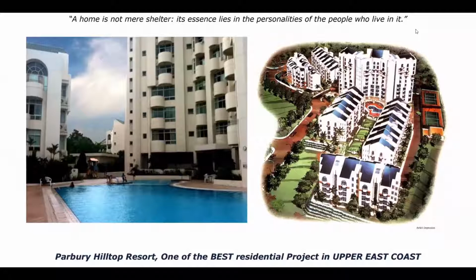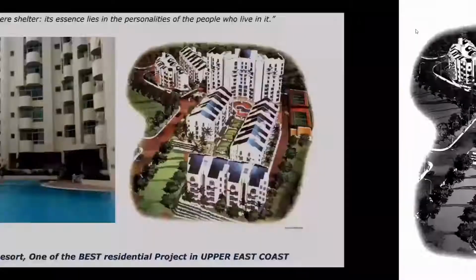I want to share with you this lovely freehold development on top of Parbury Hill Avenue. This is the swimming pool where we will showcase to you more, and our unit that we are viewing here will be at block 30 itself.